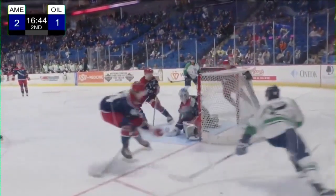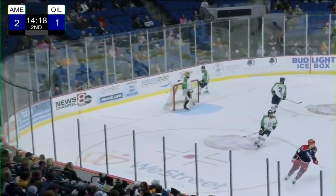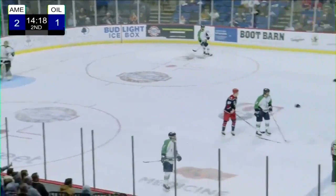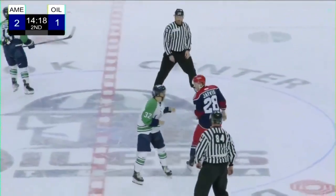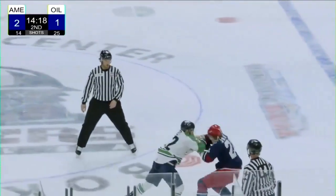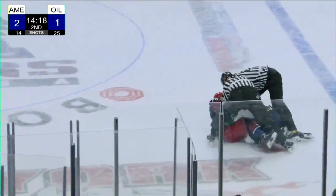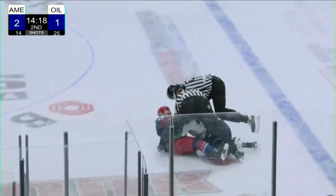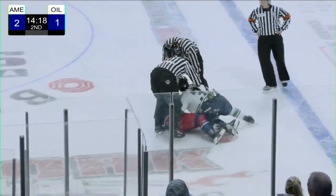Just outside of the trapezoid, he's tucking it in. Kishaun all the way down into the Oilers' end. And we've got a scrap. It's Gervais and Jarvis. They come to center. The former Oiler, as Gervais with a couple of really quick rights, and he drops Jarvis early on in the fight. 14:18 left in the second, still a 2-1 Americans lead.